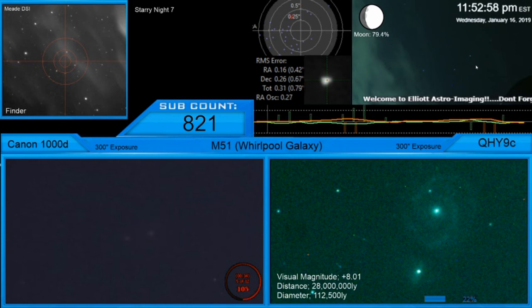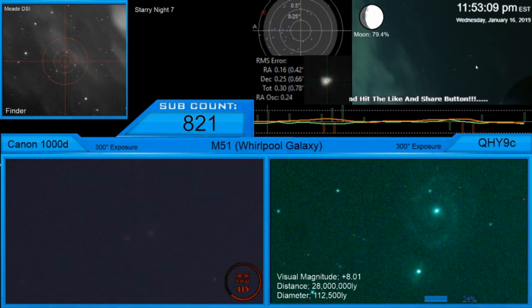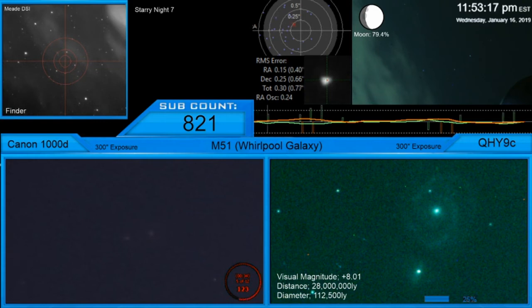No. I have dew heaters on all the cameras, all the scopes, everything, and I have them cranked to absolute max. So they're all warm, so they won't freeze, which is good. The LCD screen on the actual mount probably won't work, but when it warms up, it'll be fine.